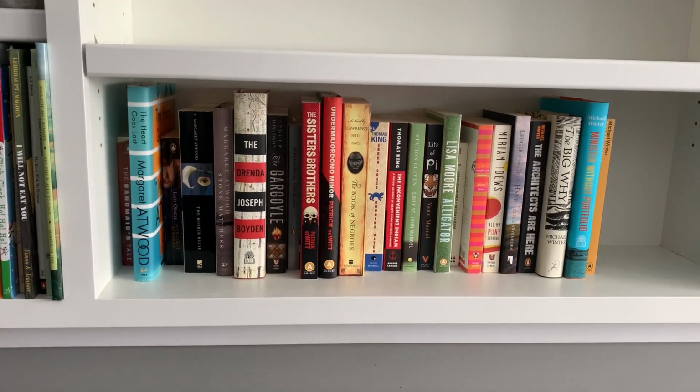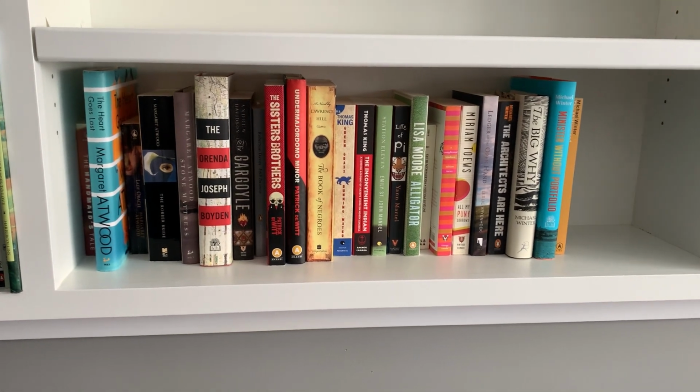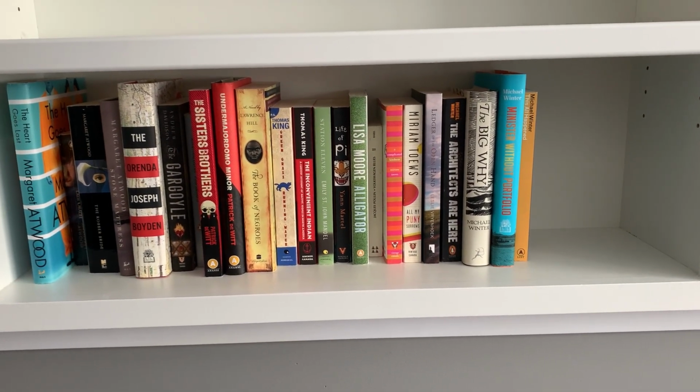So this shelf is Canadian fiction. I really love Margaret Atwood. I love Patrick DeWitt. Thomas King, I studied in university, really love his work as well. And Miriam Toews, one of my all-time favorite authors for sure.